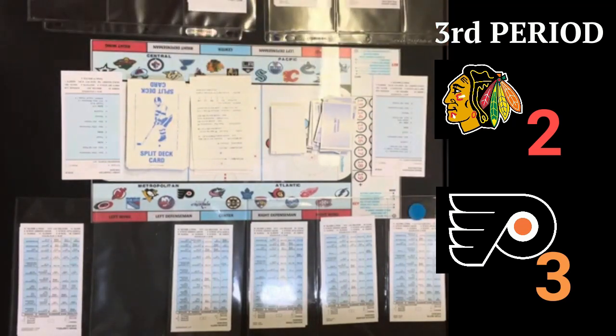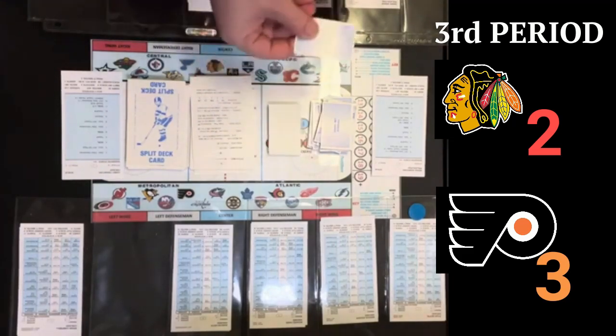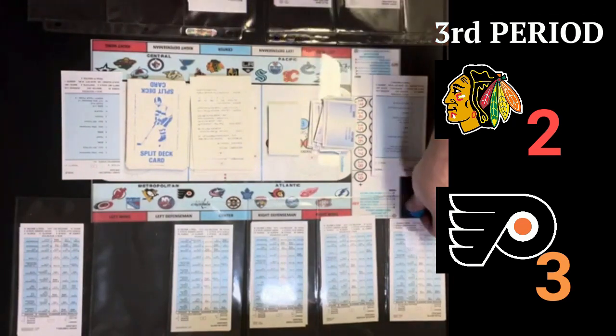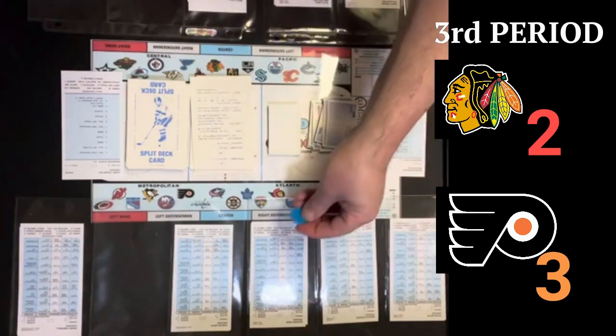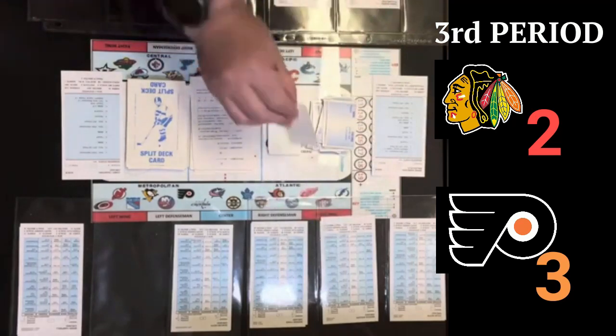And that is the new offensive line. The offensive line for Chicago is Tyler Motte, Marcus Kruger, and Richard Panik. And for Philadelphia, it's Blair Betts, Danny Briere, and Ville Leino. But right now, Motte has the puck. Refer to the visitor. It says outside shot for any player. They'll give it to Panik, and Panik's going to try to get inside. He's only a 3, though, and he does not get inside. He loses the puck to Blair Betts, but they had to take that chance.